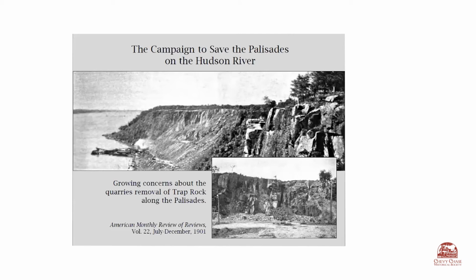Well, there were growing concerns about the quarries removing trap rock from the Palisades along the Hudson River. And in fact, the first meetings of the ASLA were many people talking about this and sending letters to Albany about how to try to stop the quarries.